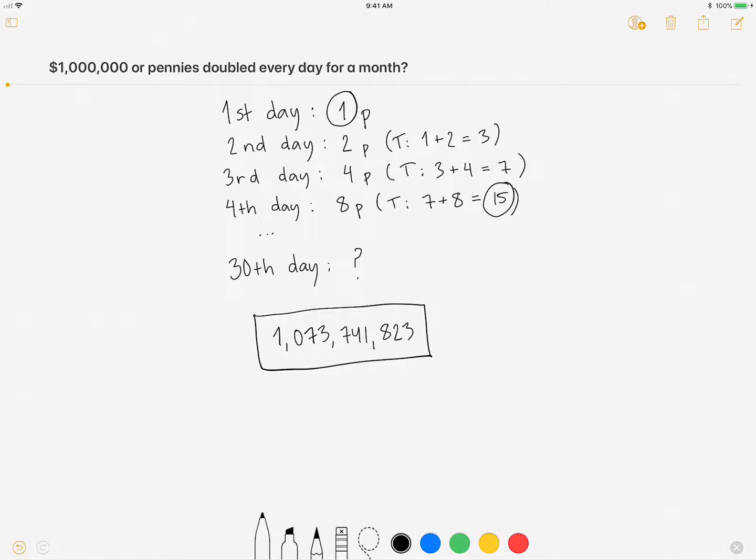So how many pennies are in a dollar? 100, right? So we still have to divide this number by 100 to get the amount in dollars. And that would be 10,737,418.23. Now, if you took $1 million when I first asked you the question, you might want to reconsider your answer now. Because if you had waited just 30 days, you would have made 10 times your money. You would have got more than $10 million.